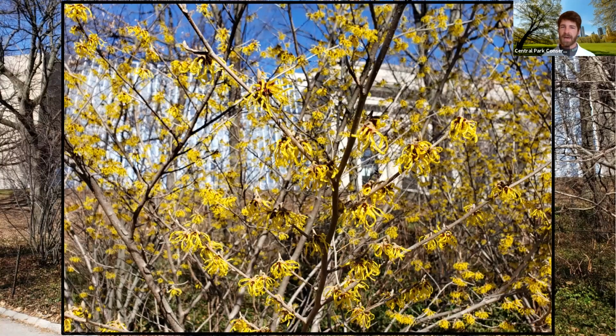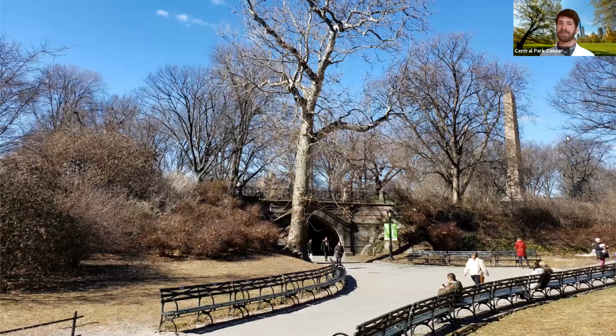And as we continue down, we're going to pass by another magnificent tree, not so colorful, but very tall, this beautiful large American sycamore, which is casting a sort of ghostly white contrast similar to that other tall stone structure we're going to see in just a little bit.